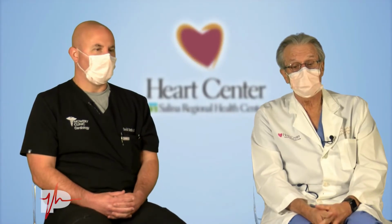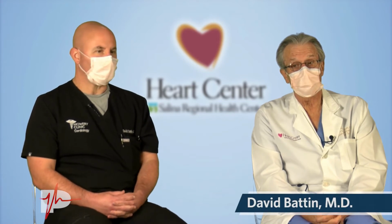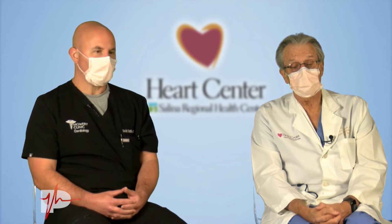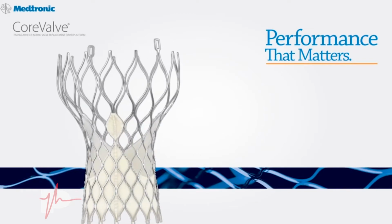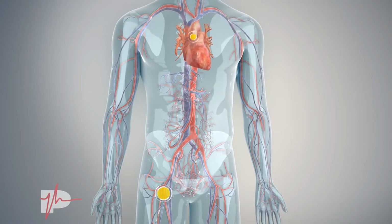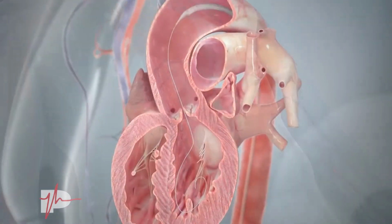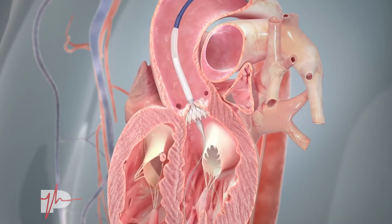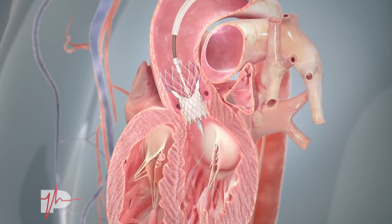Which leads us to you, Dr. Battin, to discuss the TAVR. The TAVR is, I think, the most logical and predictable iterative step in Salina and Salina Regional Health Center. It is a minimally invasive procedure where we're able to put a similar type of valve, and instead of a major incision through the chest, we're able to insert it through a hole in the groin artery most of the time. And so that does allow for a lot earlier recovery for patients.